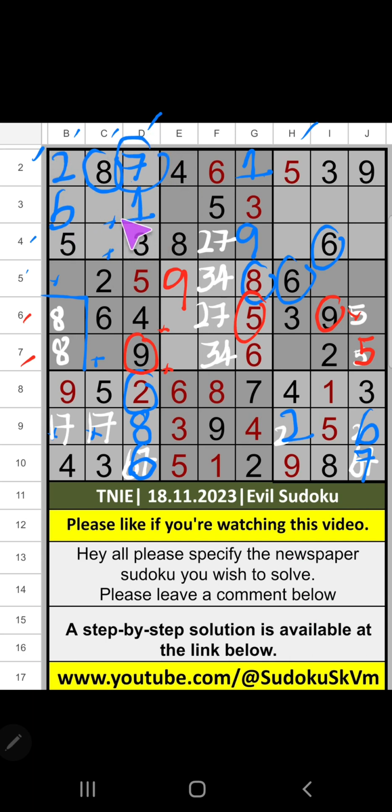Then 1st grid, two numbers are remaining, 4 and 9. 4th row, we have 9. So 9 can't come in the cell, 9 is confirmed here. Then 4 is here. Then column C, two numbers are remaining, 1 and 7. It will come in one of these cells. We will confirm later. Second grid, two numbers are remaining, 2 and 7. It will come in one of these cells.